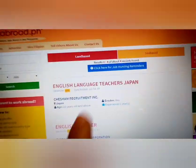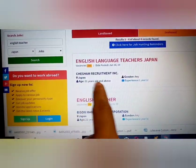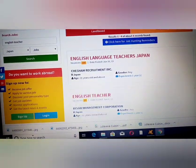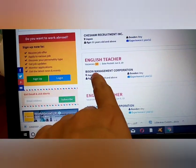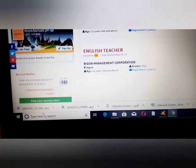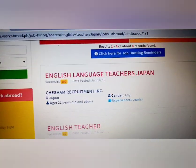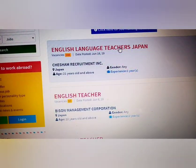So this is my agency, Chasham Recruitment Incorporated, and I applied here as a Bison Management. So go here, English language teachers in Japan.